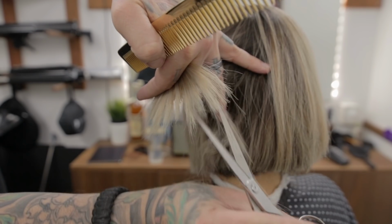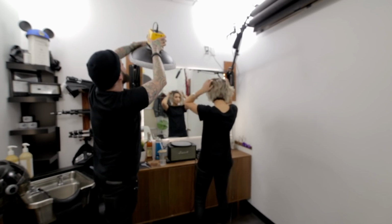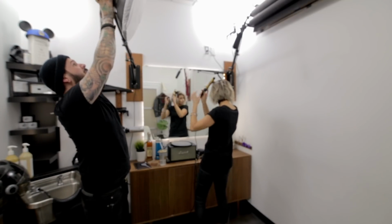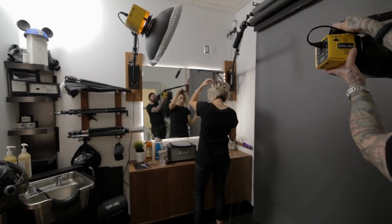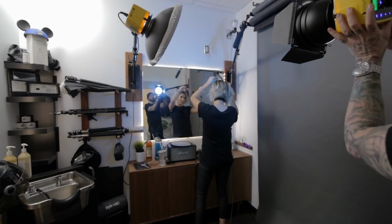Because she's better at it than I am, I don't use curling irons. So while she was styling the hair, I set up for photo. Now, I don't do all of this with every client. Sometimes I'll do it with a regular client at the end of the day. But most of the time, and in the case of Chloe here, I'll come in on a day that I'm not taking clients and I'll book enough time to do this.